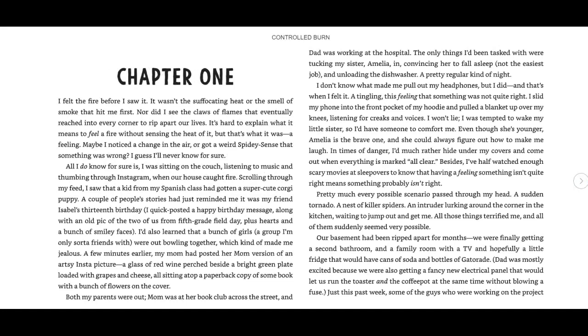Chapter 1. I felt the fire before I saw it. It wasn't the suffocating heat or the smell of smoke that hit me first, nor did I see the claws of flames that eventually reached into every corner to rip apart our lives. It's hard to explain what it means to feel a fire without sensing the heat of it, but that's what it was, a feeling. Maybe I noticed a change in the air or got a weird spidey sense that something was wrong. I guess I'll never know for sure.